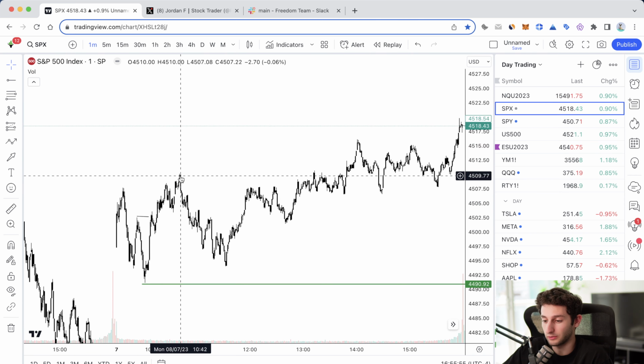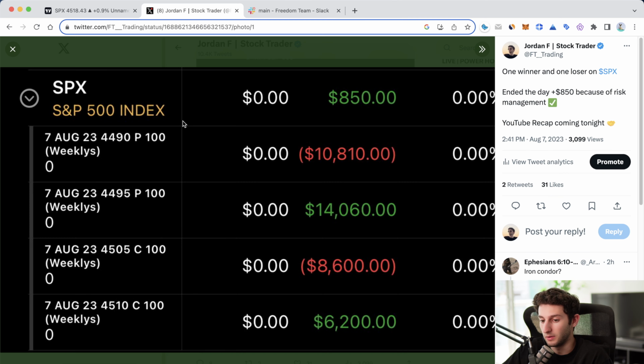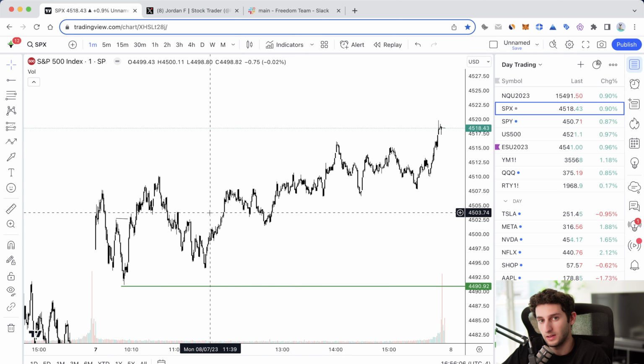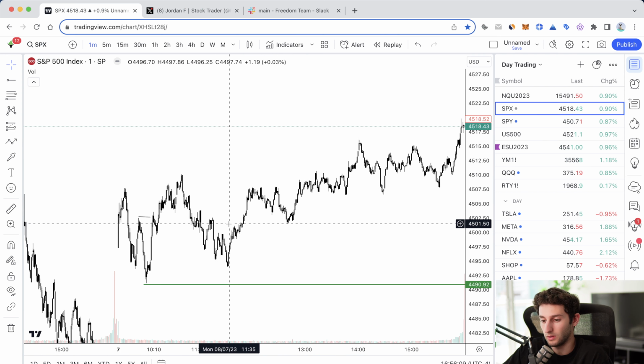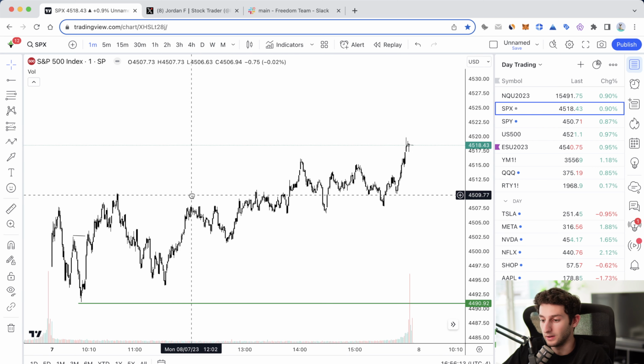By simply understanding trend and who's in control right here, that allowed me to make money trading SPX. And because I was smart enough to use credit spreads instead of 0 DTE options, well, I did use 0 DTEs, but because I was selling options, I was taking advantage of all of this decay. And if you're able to understand who's in control, where price shouldn't go, you're going to make a lot more money trading stocks, okay?